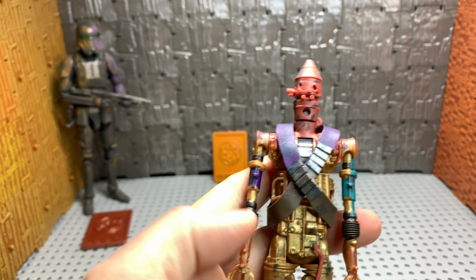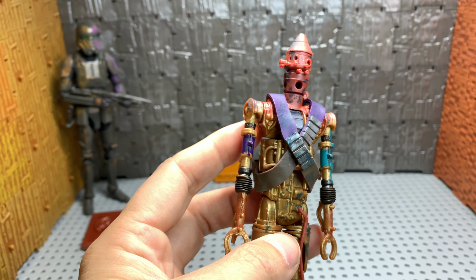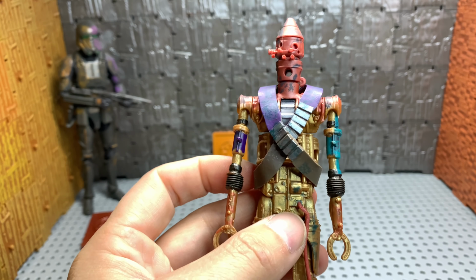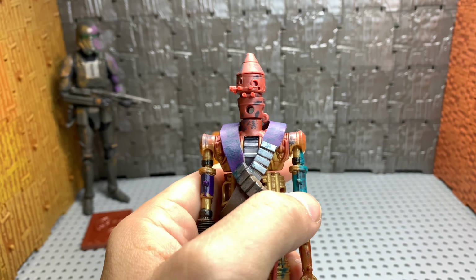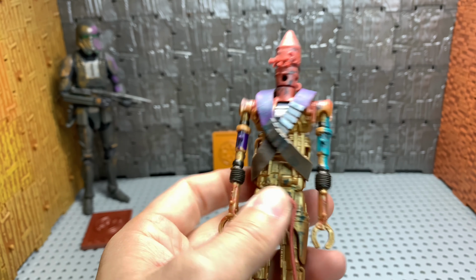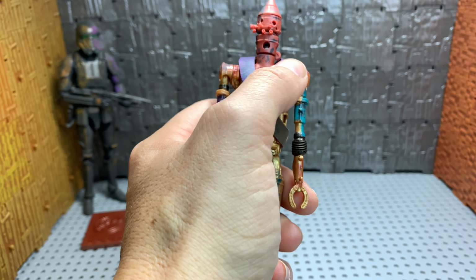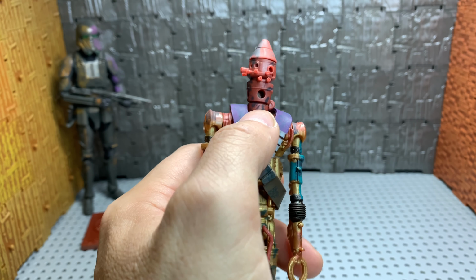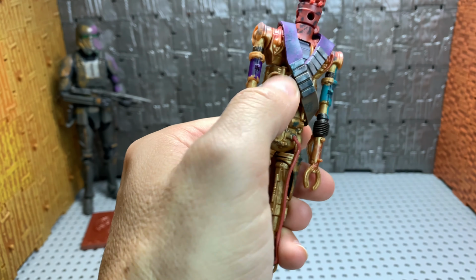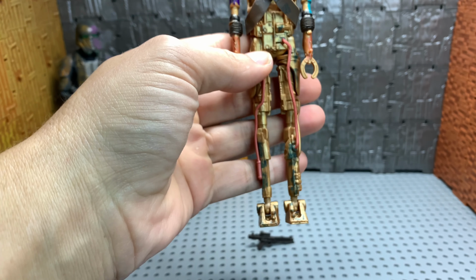I like his color. His color is really nice on him. Sorry about that. I like the variants. They got the purple and then they got the blue here. I'm not sure if every figure is the same. That would be cool if they were different. But I like how he goes from this reddish color to a little bit of black mixed in there. Swirly paint down to this silver. Almost like a silver gold to a real gold here.